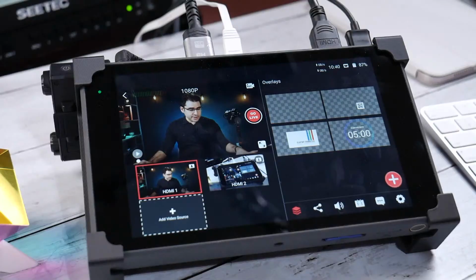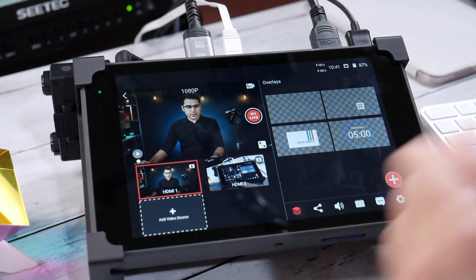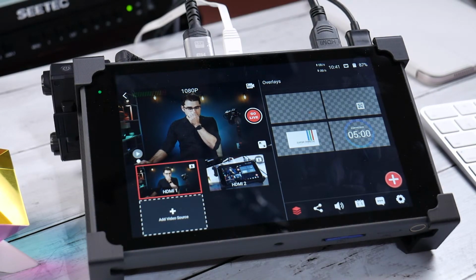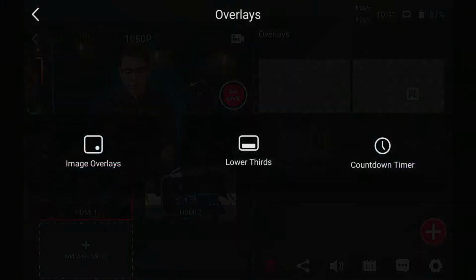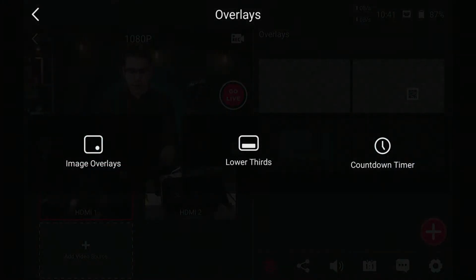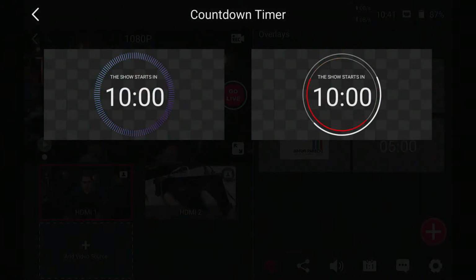Okay. So, other new feature that has just been added that is very cool is the countdown feature. So let me take a look. Let me show you the screen so you can actually see what's going on here. If you go and tap add overlay, there's a new type of overlay, and it is called the countdown timer. And this just launched. So you have 2 styles. I think they're working on adding more styles, so keep an eye on that. But there's 2 styles right now.